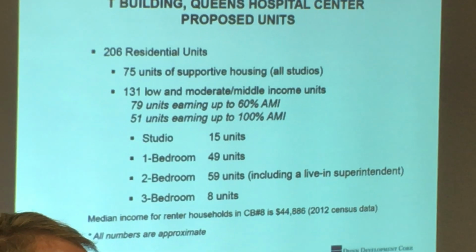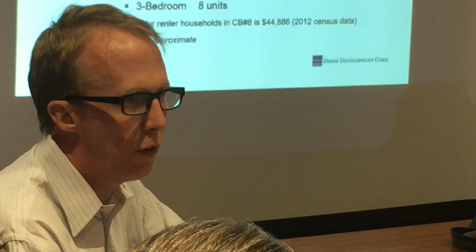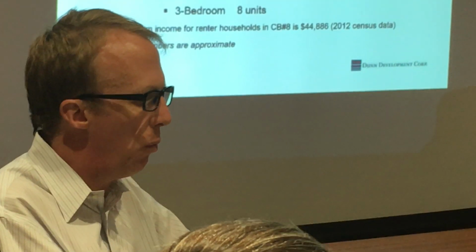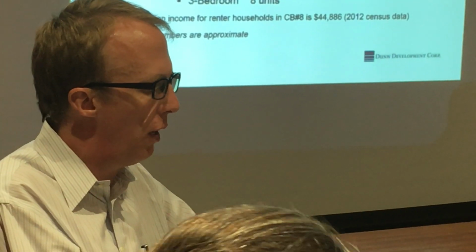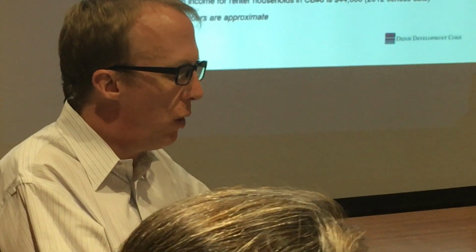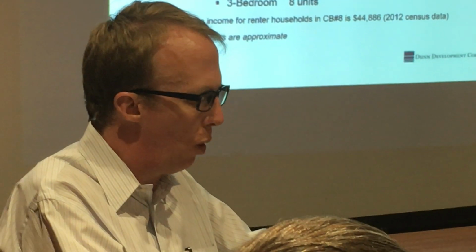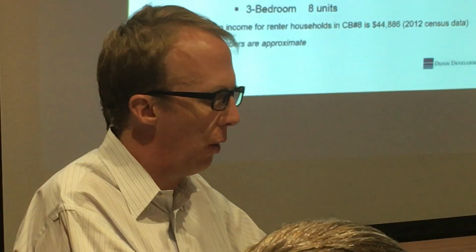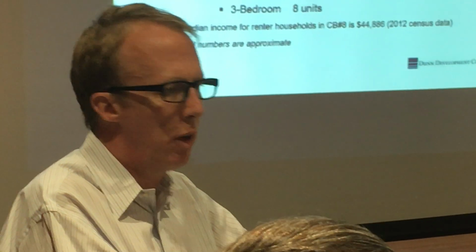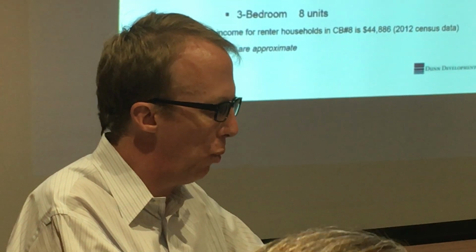The unit distribution, again, this may change slightly as we work through the historic preservation issues, but it's the 75 supportive units. For the non-supportive units, 15 studios, 49 one-bedrooms, 59 two-bedrooms, one of which will be the live-in superintendent's unit, and 8 three-bedrooms. In doing that unit distribution, we look at the household size of renter households as opposed to people who own their own homes in the neighborhood, and people are often surprised to learn that 60% of renter households in the community are 1 or 2 person households. Only 20% are households of 4 or more persons, and only 8% are 5 or more persons.